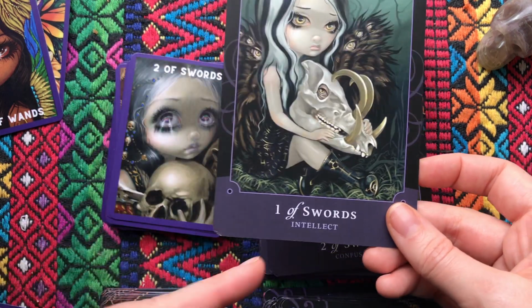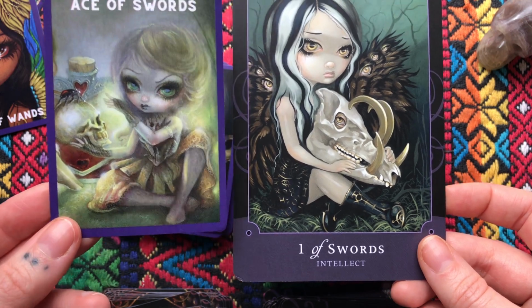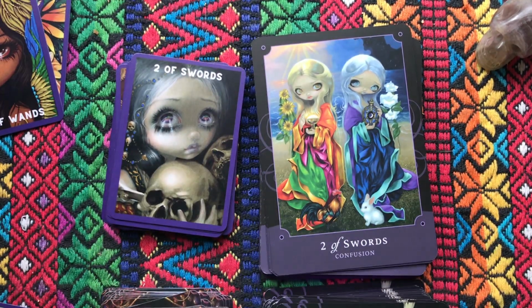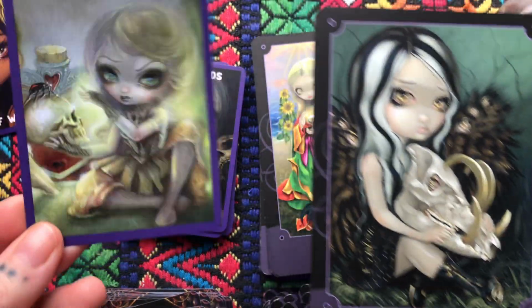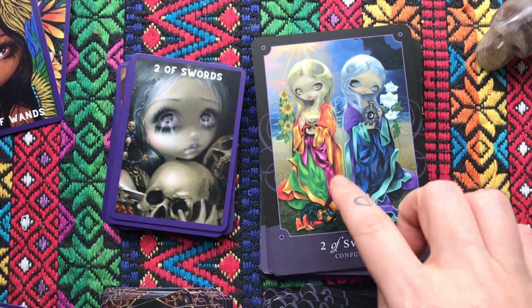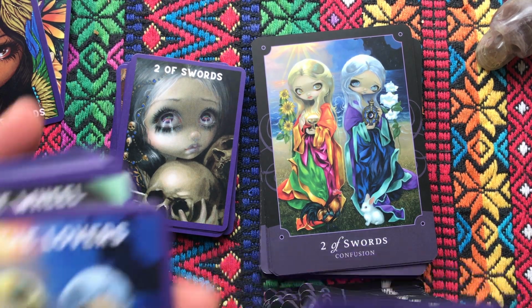Like, One of Swords. I just don't like the One of Swords thing. I don't know. Ace of Swords. I like the way that this one makes me have to think. This one, I think, was in this one. Yeah, the Lovers.